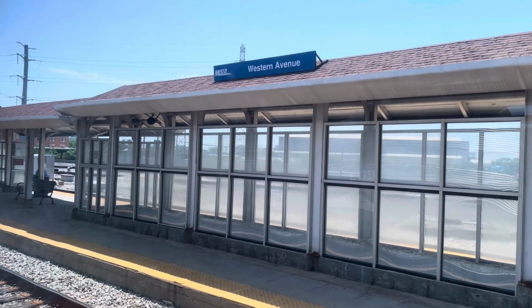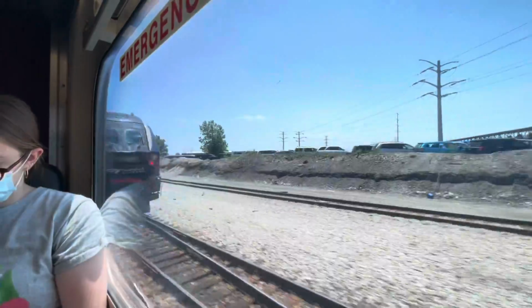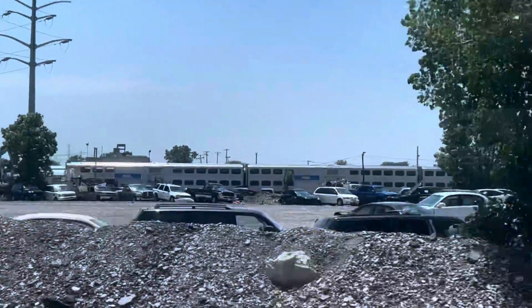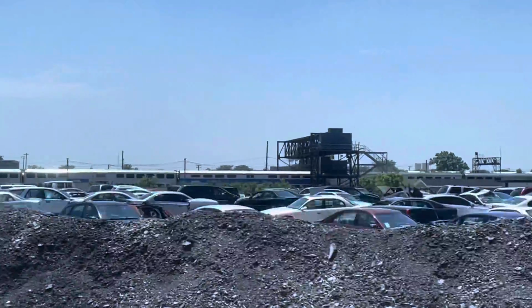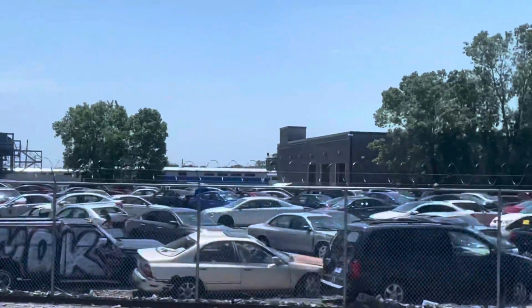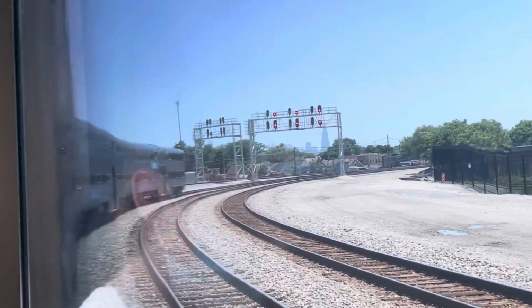Soon after Western Avenue Station, our train is passed by a Chicago-bound Amtrak Hiawatha train, coming from Milwaukee, Wisconsin. The Milwaukee District West line goes to Big Timber Road Station in Elgin, Illinois. So not Milwaukee. Then why is it called the Milwaukee District West? Well, for that we're going to have to dive into the history of this railroad.